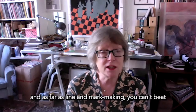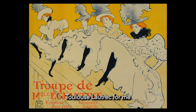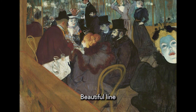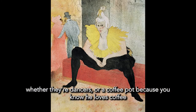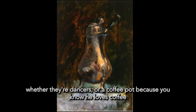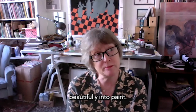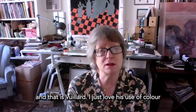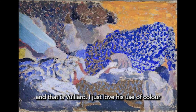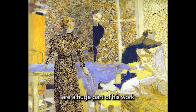And as far as line and mark making, you can't beat Toulouse-Lautrec for me. Beautiful line, beautiful feeling for his subjects, which you can see whether they're dancers or a coffee pot, because you know he loves coffee. I really like his work and it translates beautifully into paint. There is a god for me, and that is Vuillard. I just love his use of color, pattern, abstraction. The people in his life are a huge part of his work.